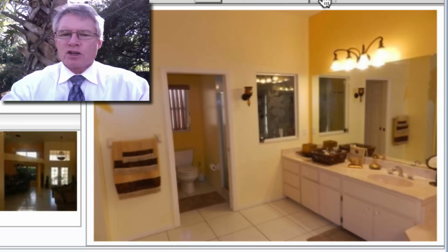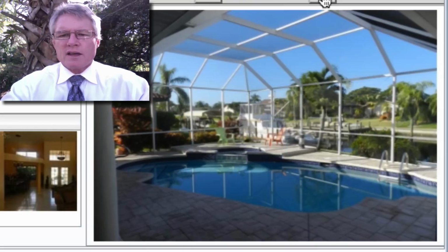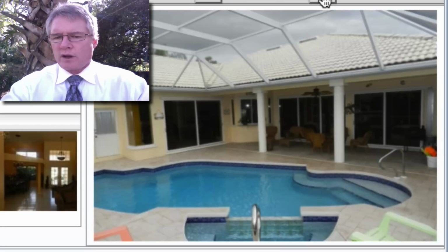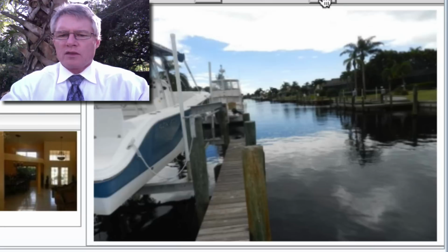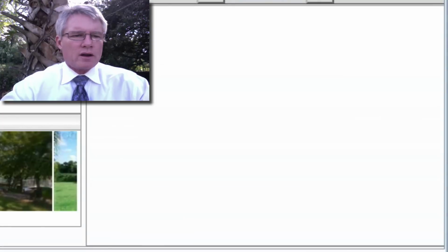I have about 8 others very similar to this. This home I don't expect to last the week. It's going to sell quickly at that 619 number. It's got a very nice pool area, as you see here, with the sauna, the jacuzzi, and the canal area. So let's wrap it up, and we're going to get moving right along here.